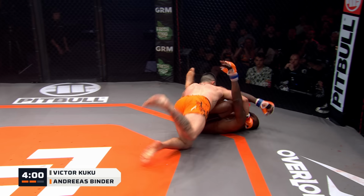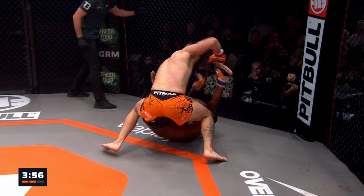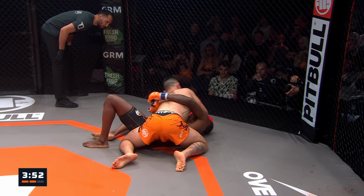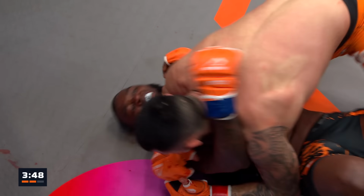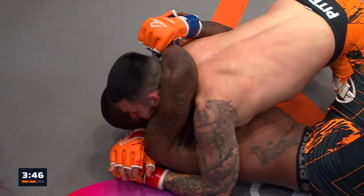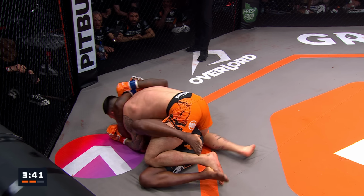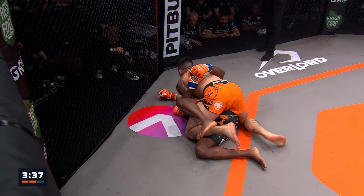There it is. That's exactly what he's on. Round and pound from Binder, looking for the finish here. But he stays in for an extra punch or two while moving his targets, but throwing his weapons. That's when he does well, and now he's on top in a good spot. This is bad times for Kuku here. Binder is an expert, and he's going to punish Kuku.